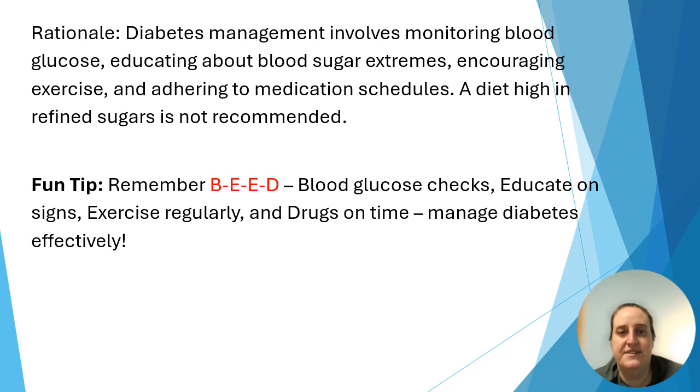A diet high in refined sugars is not recommended. Remember, BEED: blood glucose checks, education on signs, exercise regularly, and drugs on time manage diabetes effectively.